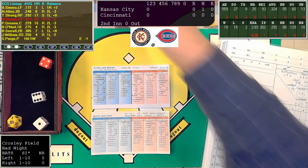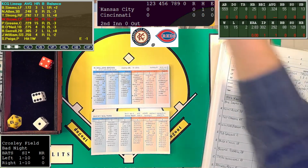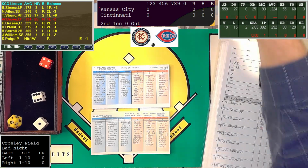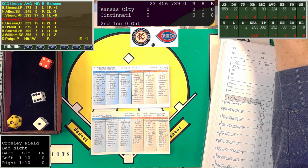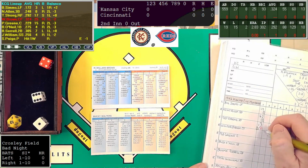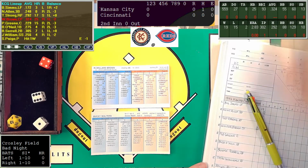So that's a 13-3. So that's a PF. And he's a 6, and he rolled an 11. So he didn't make an error. So a PF. Okay, so if there is no passed ball because there's no runners on, then that would be a foul out to the catcher. So it's popped up. Lombardi back to the screen. Catches it for out number 1.